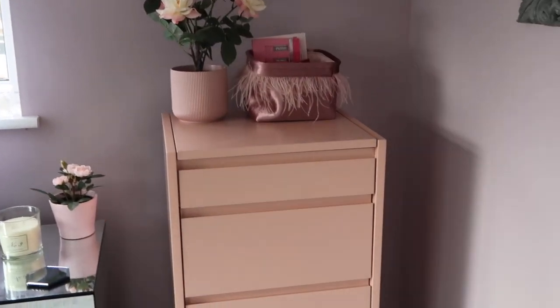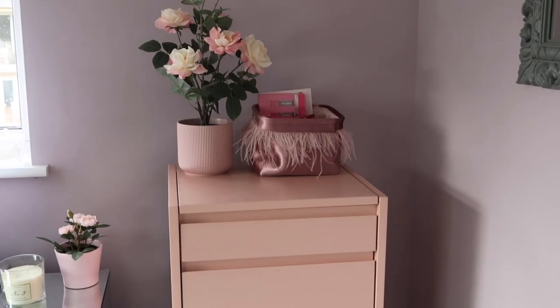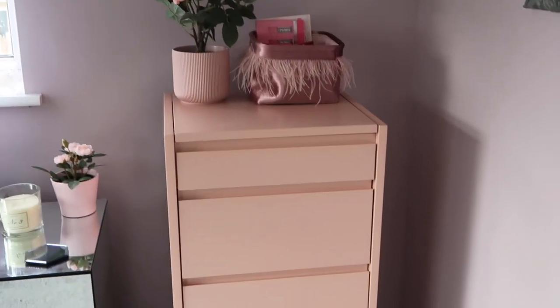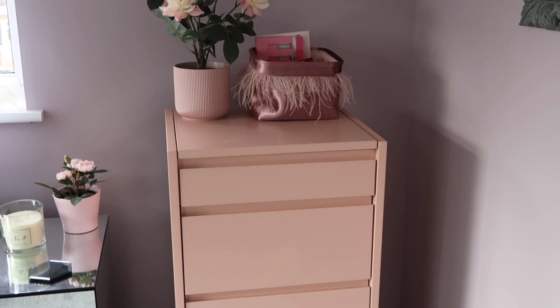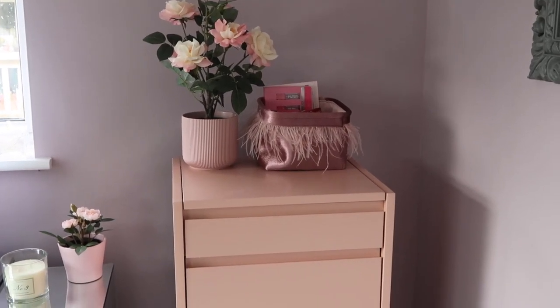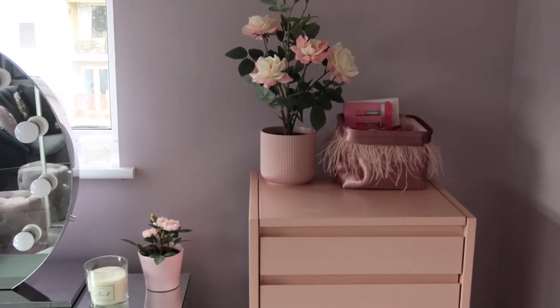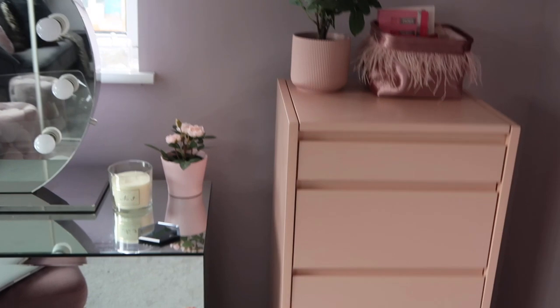And I have all my makeup in there. That adorable little basket on the top was from, I think, either Next or Matalan, and again I got that really recently because I wanted something cute to put on the drawers, so I'll see if that's still in stock and I'll link that below if I can. And then the flowers were from IKEA. I just love them. I love how they look with the little pot of flowers as well.